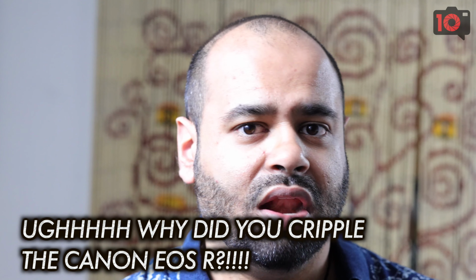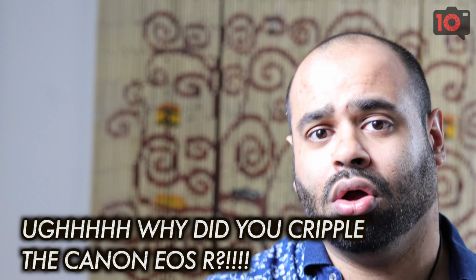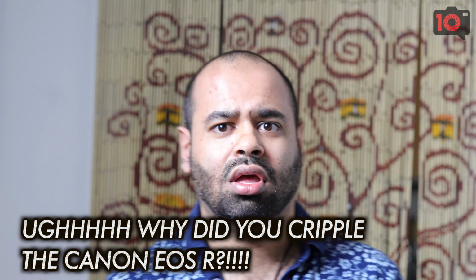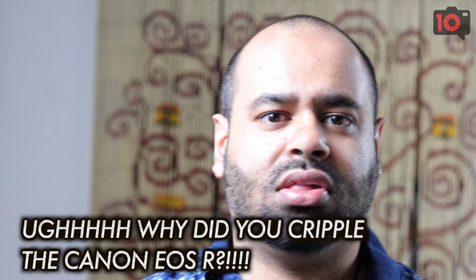And this is Canon. AI Servo, face detection on, and eye detection on, continuous autofocus, just in case you guys don't know what AI Servo is. So let's see how it does.